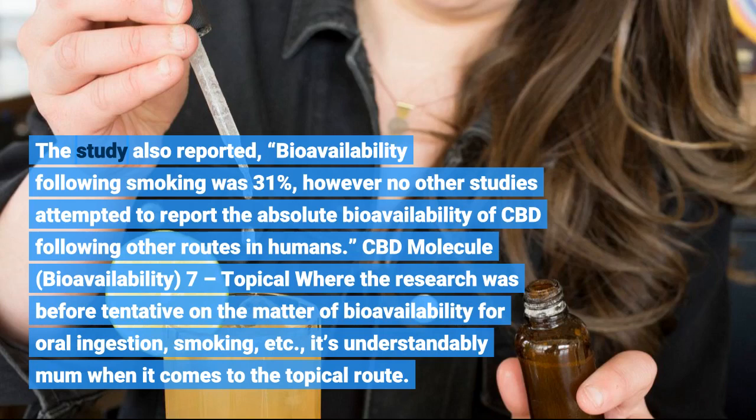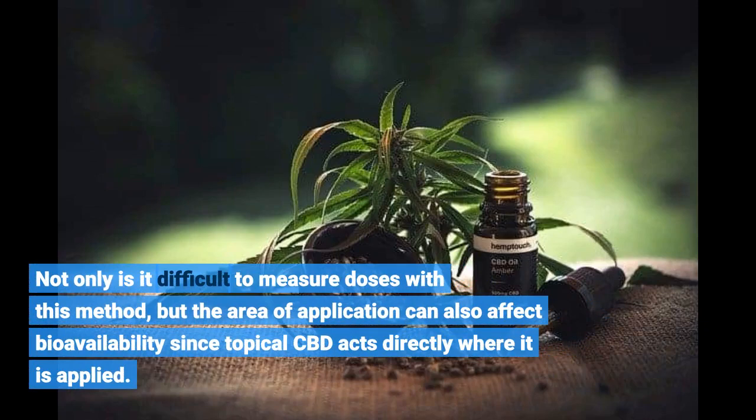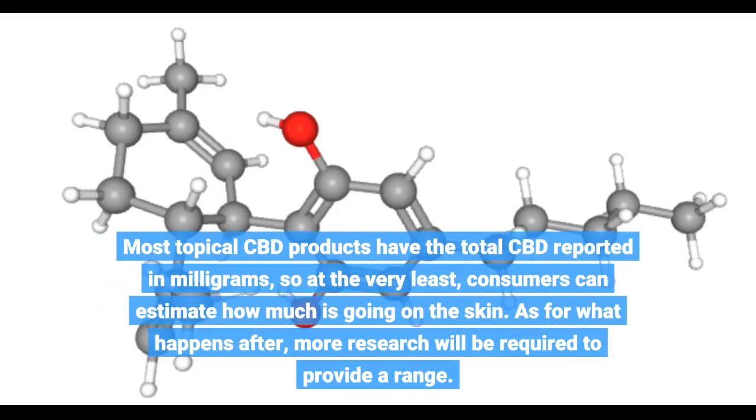CBD molecule bioavailability. Seven: topical. The research is still tentative on the matter of bioavailability. Not only is it difficult to measure doses with this method, but the area of application can also affect bioavailability since topical CBD acts directly where it is applied. Most topical CBD products have the total CBD reported in milligrams, so at the very least, consumers can estimate how much is going on the skin. As for what happens after, more research will be required to provide a range.